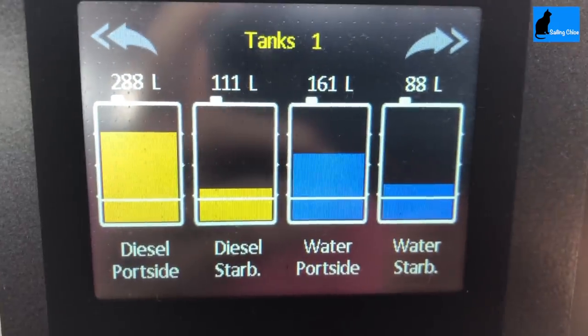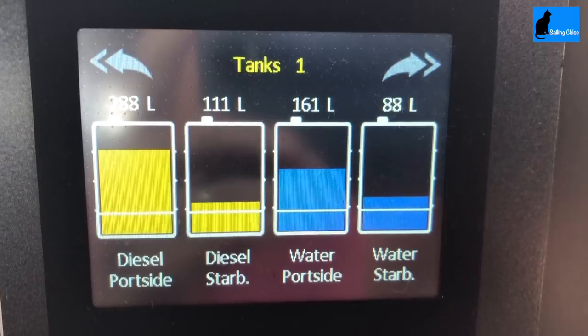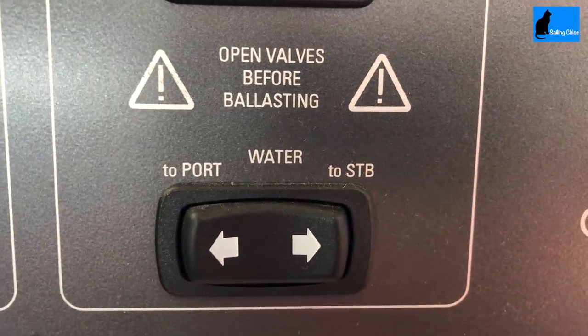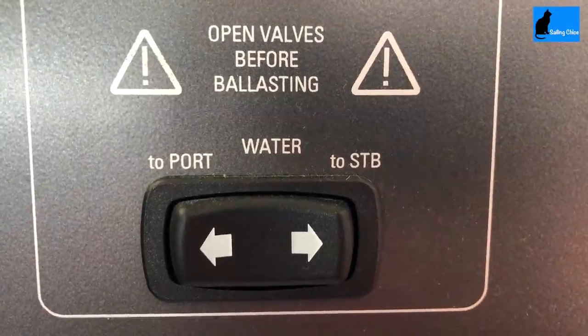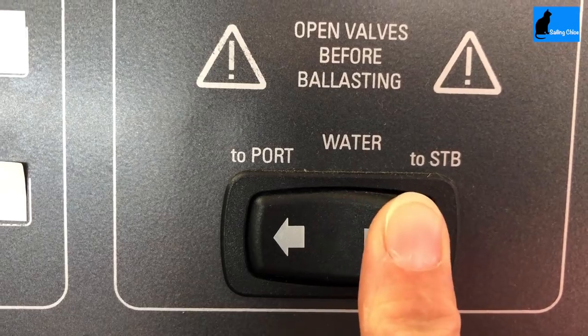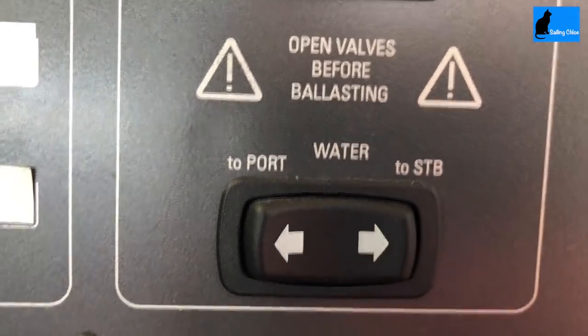We have 2 water tanks. They're 260 liters each, so that's 520 liters. That's approximately 135 gallons. There's also the capability to transfer water between the port and starboard tanks. And this allows you to alter the ballast, and the equivalent weight in each tank would be 260 kilograms.